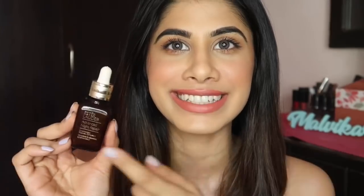There are a lot of things that I did not know about the Advanced Night Repair, which I will share with you right now. So this was the first serum ever created. Ever created. I was blown away when I heard this because I never knew that. Also, this is the first skincare product to use hyaluronic acid in its ingredients. Now, hyaluronic acid, as you know, is super hydrating on the skin. It helps with the hydration in your skin. It says skin renewal is at its peak between 11 p.m. to 2 a.m. So that's when your skin really is working.